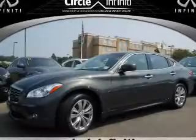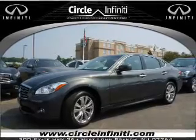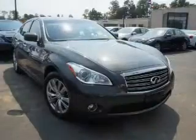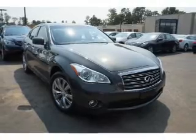Presenting the 2012 Infiniti M37. It's powered by all-wheel drive, a 3.7-liter, six-cylinder engine, and an automatic transmission. With fewer than 30,000 miles, this vehicle has a long road ahead.